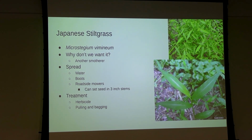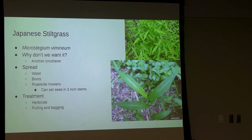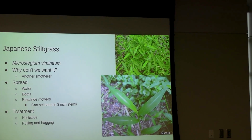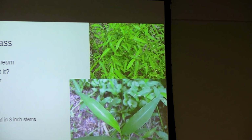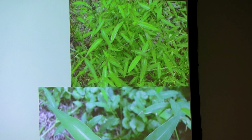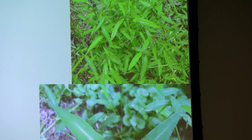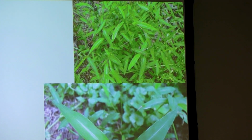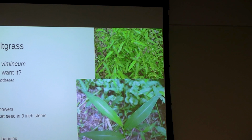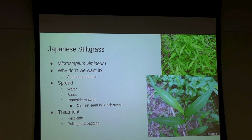Japanese stiltgrass, another one that's in this area, and potentially spreading. So it also smothers understory plants, similar to lesser celandine, only this one persists longer throughout the year. So it spreads through water. It'll go down waterways, watercourses. Roadside mowers are a big spreader because they don't necessarily clean their equipment between roadsides, and so they can actually pick up these seeds, these plants.